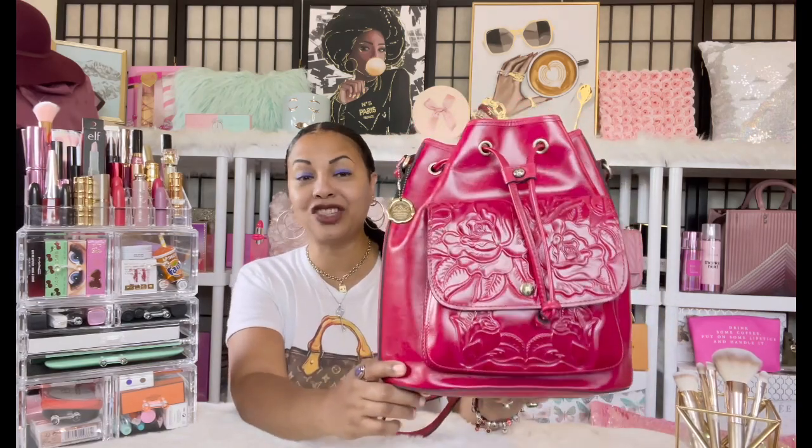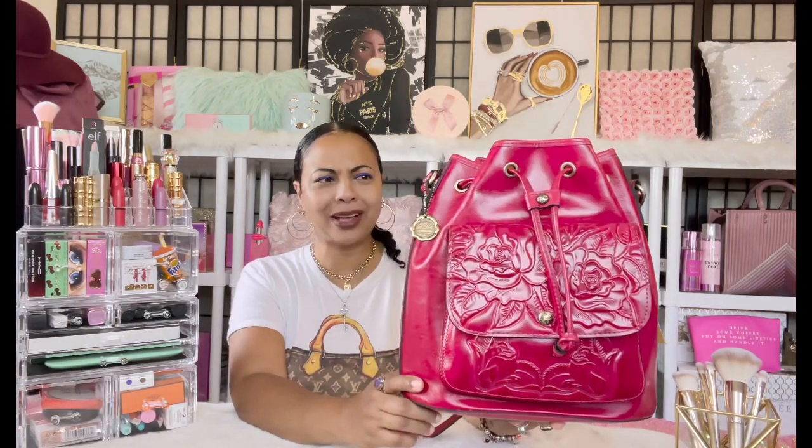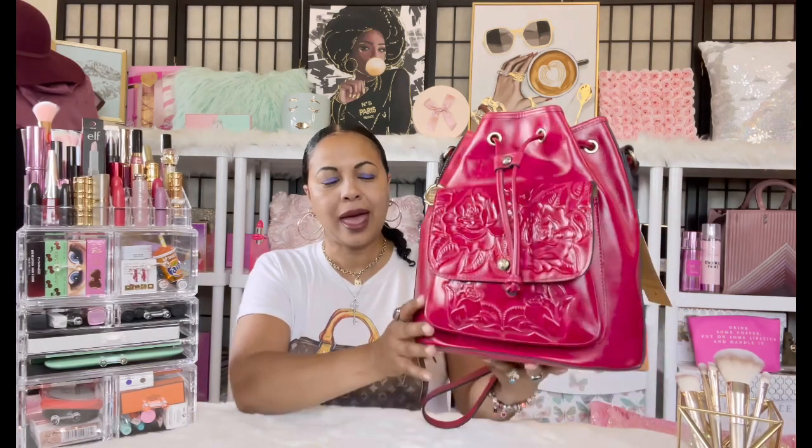magenta color. So magenta is a pink, and my sister kept telling me, it looks red to me. And if you're not familiar, or if you don't compare it side by side, you might think that this is red, but it is a magenta. And it was so funny because when I saw the bag, I called my sister over. I was like, come here, let me show you something. And when I showed it to her, I was like, I don't think I'm gonna get it. I think I'm just gonna try it on.